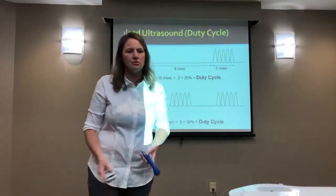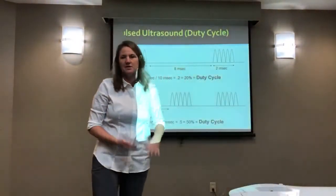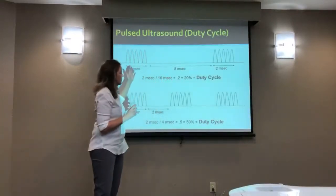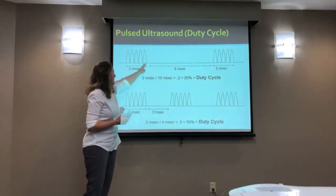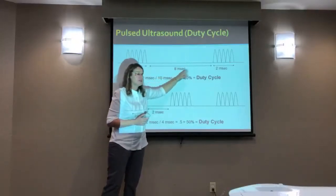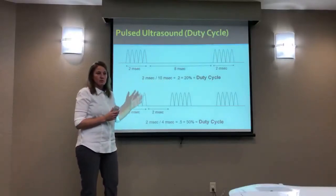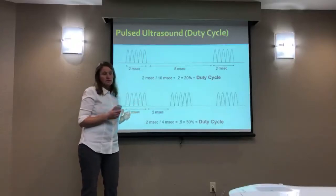Okay, so pulsed ultrasound, or duty cycle. When it's pulsed, that means it's on at the rate you chose, and periodically it's just off. So if I chose 1 or 3 megahertz, it's going to be on at 1 or 3 megahertz while it's on, and then it's going to be off completely. A very typical, most common duty cycle is 20%. It's the most commonly studied. It's what our research mostly provides. That's why it's chicken or the egg.